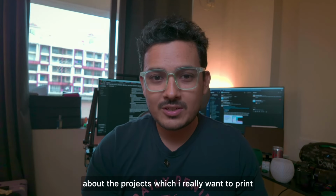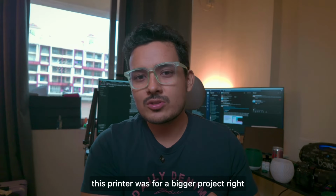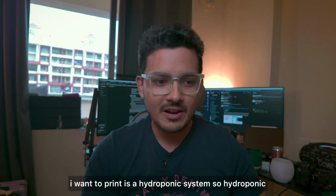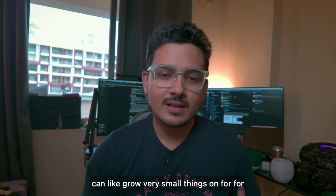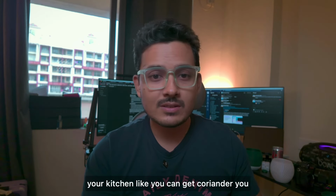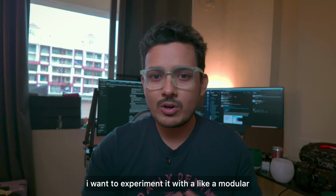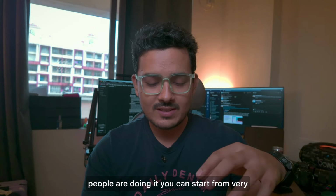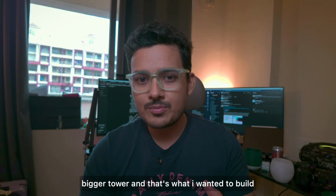Now let's talk about the projects which I really want to print with this printer. The main reason to get this printer was for a bigger project, right? One of the things which I want to print is a hydroponic system. A hydroponic plant system which is modular and which can grow very small things for your kitchen. You can get coriander, you can get chilies, you can even get lettuce, and I want to experiment with a modular system. I got some printable designs of how people are doing it. You can start from very small and just keep growing it to a bigger tower, and that's what I wanted to build.